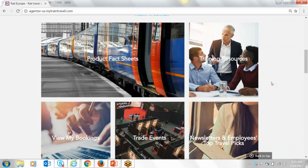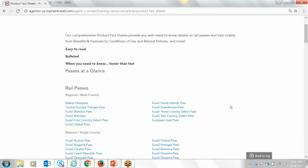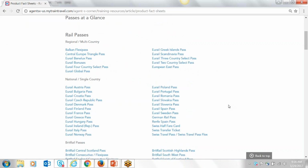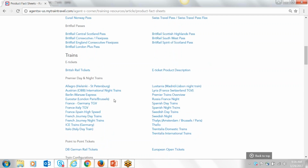Under deals, we have Agents Corner. Now the Agents Corner has a lot of information. The first box are our product fact sheets. This is nothing new, but we're not hiding them any longer behind some travel agent resources page that maybe you weren't able to find in the past. Product fact sheets are there for you to use. They're regional, multi-country passes, information on passes, information on the national and single country passes, to BritRail passes, to Premier Day and Night trains, which is really great resources for you.